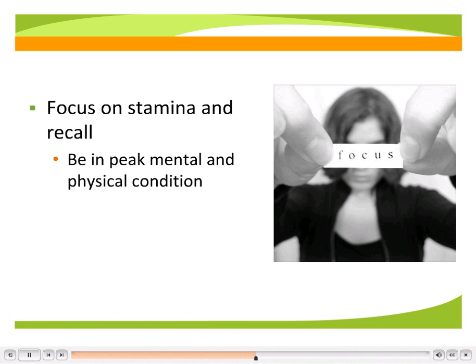Throughout your study, you should focus on stamina and recall. The FE exam can be as physically taxing as it is mentally challenging. It is difficult to remain intensely focused and alert throughout the 8-hour exam time. Train for exam day by taking realistic sample exams at home. Also, make staying in shape a priority throughout your review schedule.